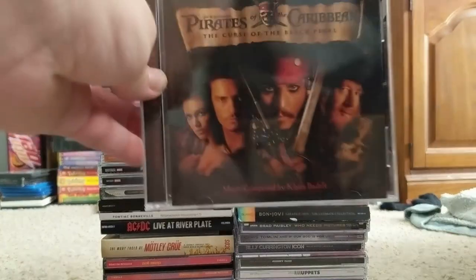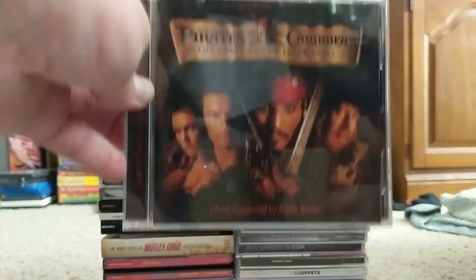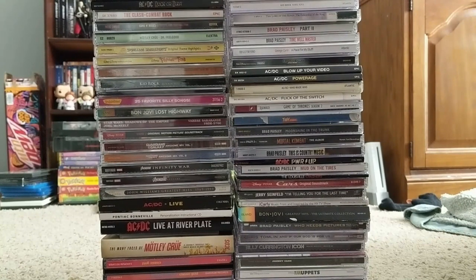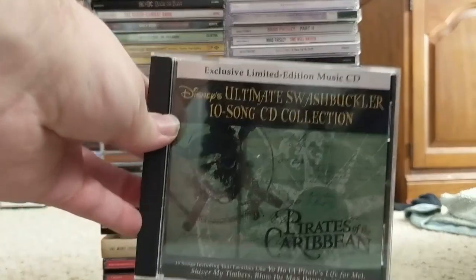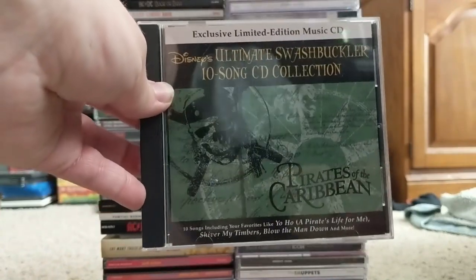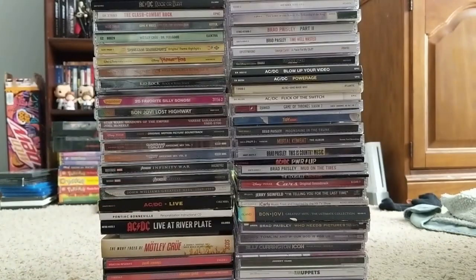We have another soundtrack. Pirates of the Caribbean, The Curse of the Black Pearl. Music in this movie is absolutely stupendous. This has a kick-ass score to it. I mean, that main theme just is so catchy. I love it. Speaking of pirates, I also have this Ultimate Swashbuckler 10-song CD collection, which is the songs from the Pirates of the Caribbean ride in Disney World and Land. Hope, my fiance, loves the Pirates ride, so I bought this primarily for her to have access to this music, but these songs are fun too.